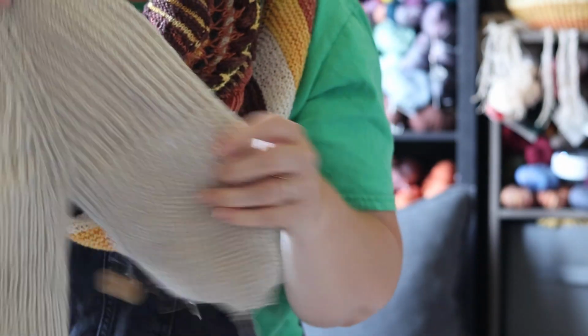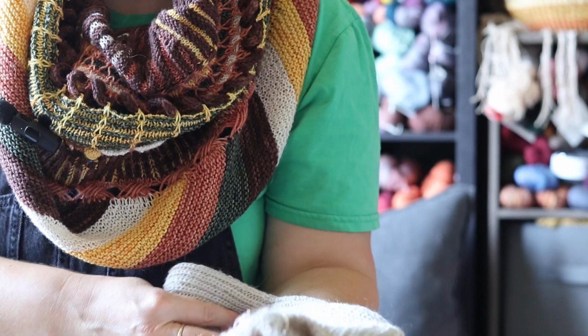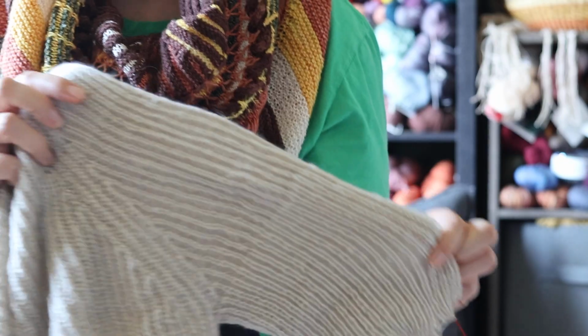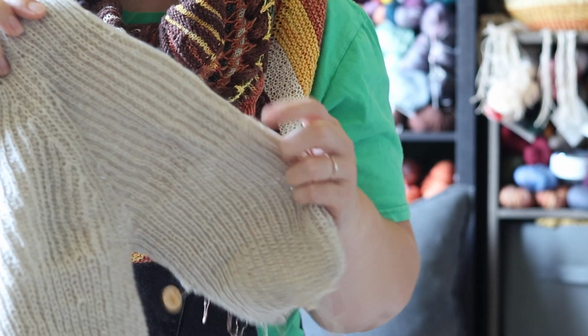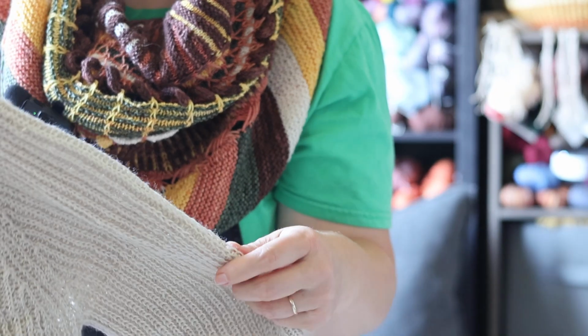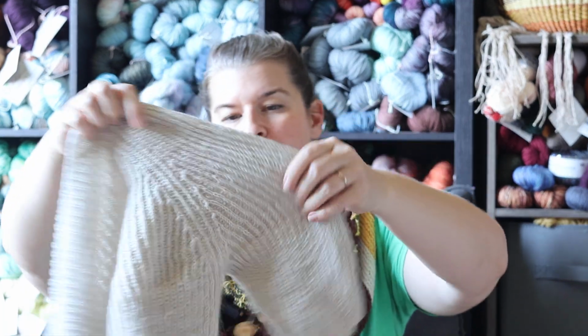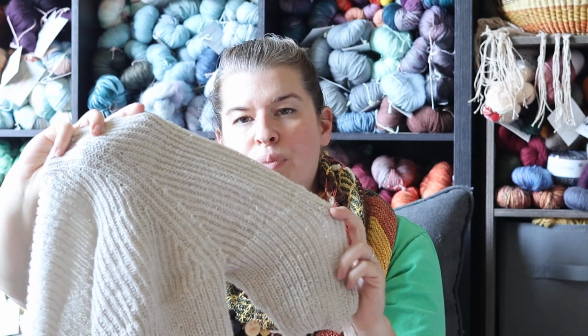We have bound off the bottom, and we are now going down the one sleeve, and then there'll be another sleeve. But you see what I mean here? You see how there's this differentiation between. I think it's kind of crazy. Now, there is going to be a little bit of a gauge difference between these. Full disclosure, I went up a quarter of a needle size because I want the sleeves to be a little looser. Her sleeves tend to be kind of tighter on me, so to avoid that, I went up a little bit. So that might affect the way it looks anyway, but I'm just hoping that it can balance itself out once it's blocked.